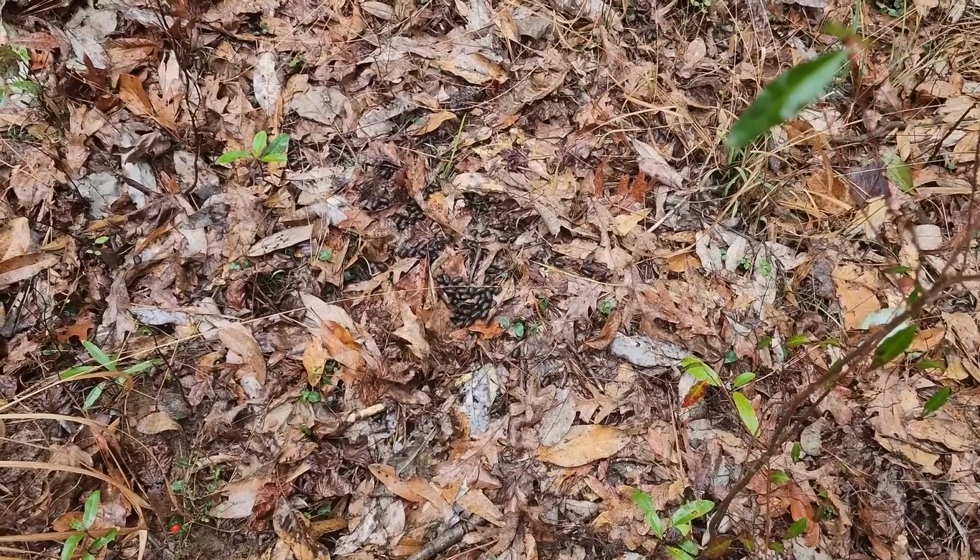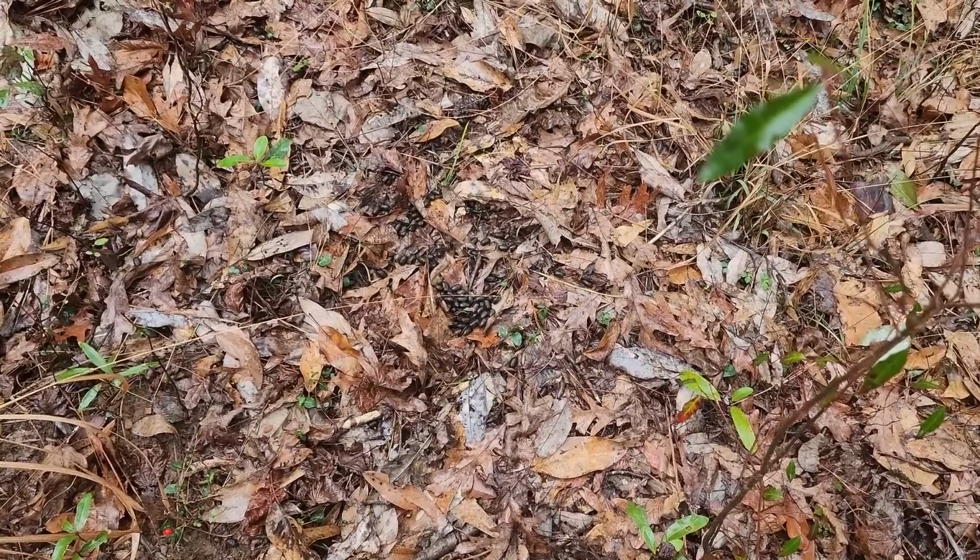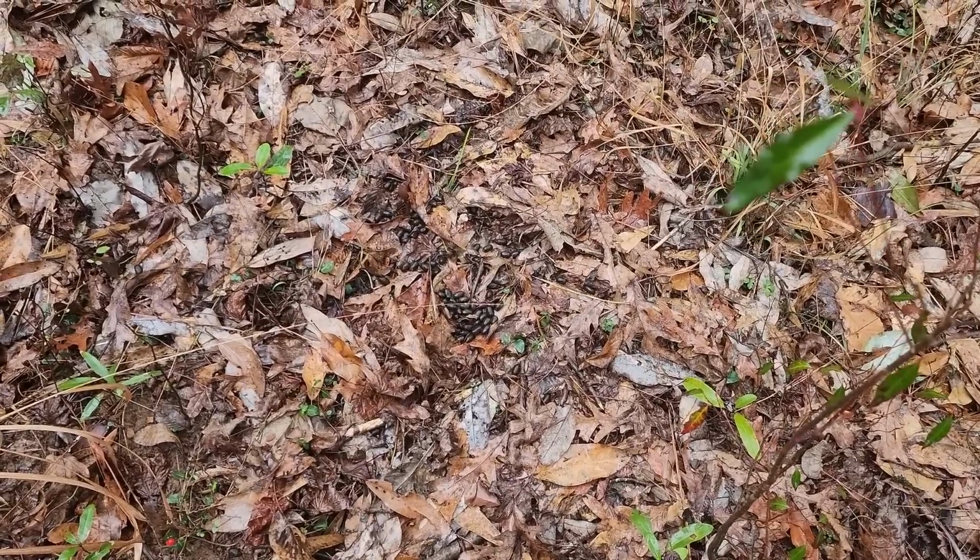Just finally found a pile of droppings for the first time today. Still in that creek bottom area, but this is a region of it where the hills get up nice and close. So there's only a narrow band of flat land between the creek and the base of the hills. So I'll continue to follow this little corridor nice and slow.